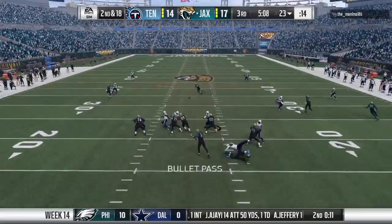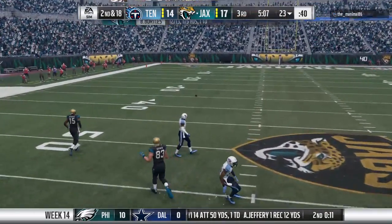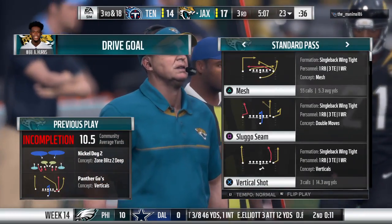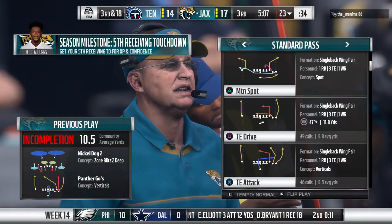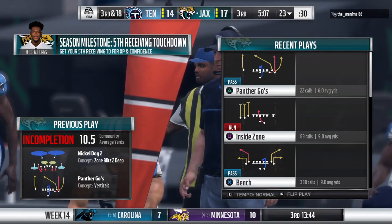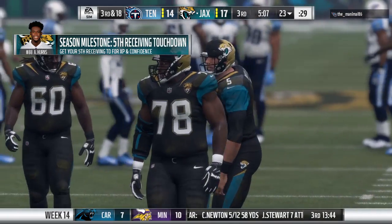On second down, here's Bortles. And it's incomplete. Took a shot, couldn't connect. Well, they're slinging it. And then there's one you got to put a timer on, huh? I mean, that one came in hot. That came in hot, but overthrown out of his reach and incomplete.